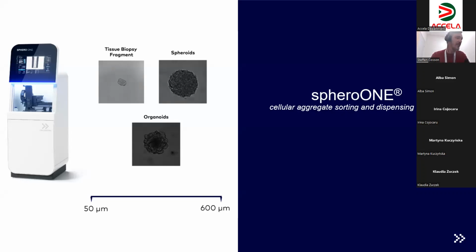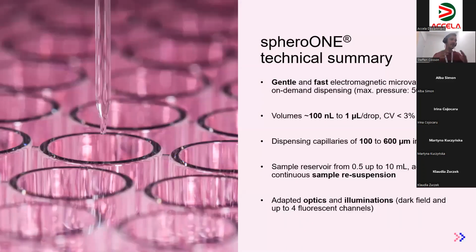So we have a precision dispensing technology, which is slightly different because we generate larger droplets. So for the spheroONE, we have a pressure-based system with a solenoid valve that just opens and closes. That allows us to really generate drops in the nanoliter volume, so 1,000 to 10,000 times bigger when compared to the cellenONE, with high efficiencies.